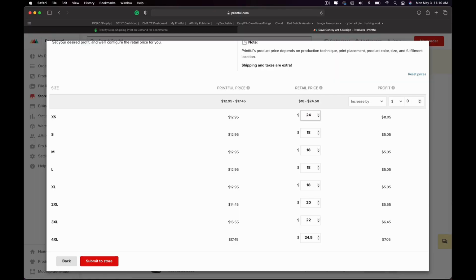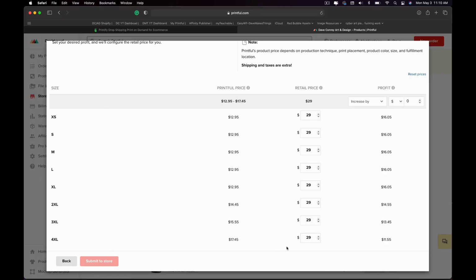My shirts, I'm running them at $29. I'll have to double check that. Now I could go up here and change this all, but I'm just tabbing through it. And you can see this would be my margin, $16.05 for most of the shirts, $11.55 for the much larger shirt. The other side of that is that I don't have a whole lot of people buying 4XL shirts. In fact, to my knowledge, I've never sold a single one. I have it available, and I'm okay with making $11 on that one sale if somebody wants to buy it. And then I submit it to the store.